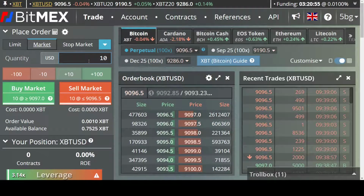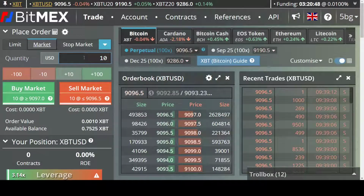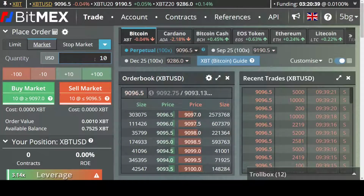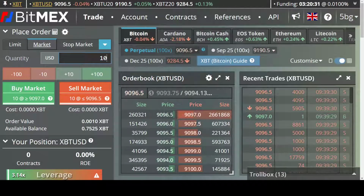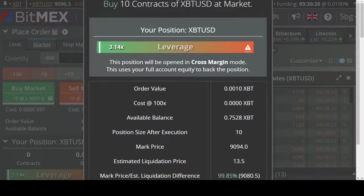So if I would like to buy $10 worth of Bitcoin, I simply put it in here and click the buy button. If I'd like to sell, or another way to think of that is to bet the price will go up or bet the price will go down. So let's go ahead and make a market buy of 10. What will happen here is the system will look at all these offers here. And because I'm buying, it will look at the earliest one on the right hand side and it will make that trade. So let's go ahead and do that. It'll give you a warning. It'll tell you what your leverage is going to be.